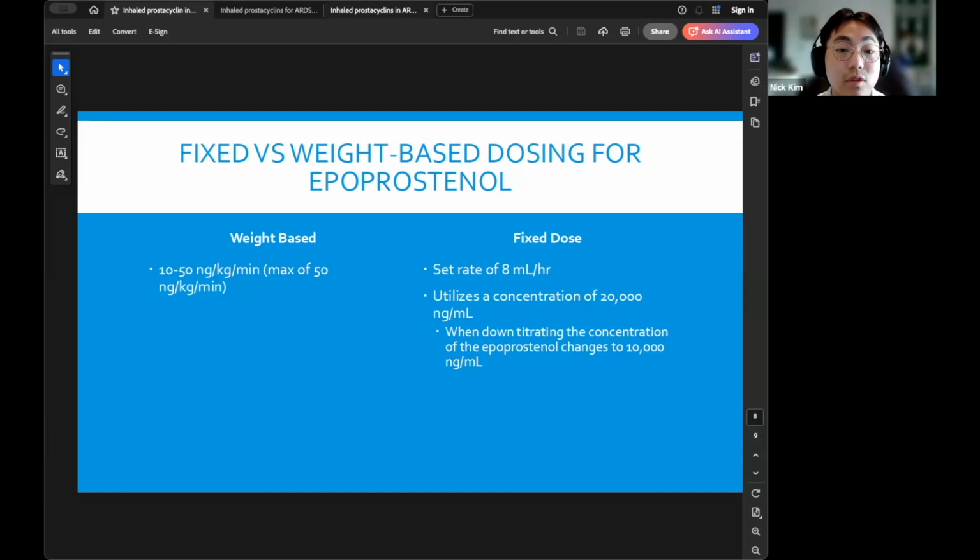When we look at the results of this study on fixed-dose epoprostenol, they showed there may be a higher benefit and response in the first 4 hours of therapy, but later on there have been no differences when we use this kind of therapy.